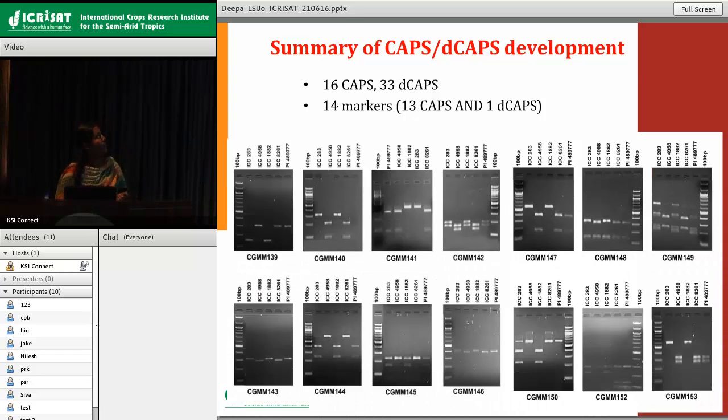So here all the profiles of the 14 markers are given. Here are the 4 parents, sorry I didn't mention: this is 4958, this is 1882, 283, this is 8261. In each slide we can see clear variation among the sensitive and tolerant parents. These can be used in any marker-assisted breeding program.